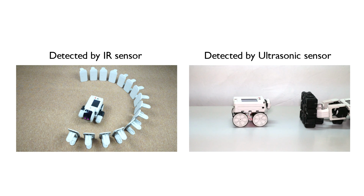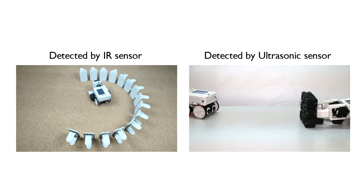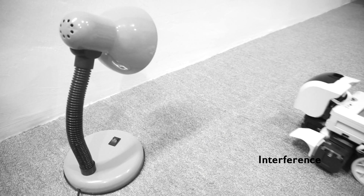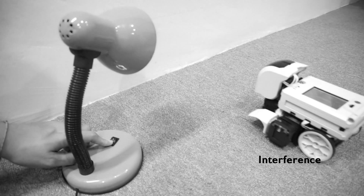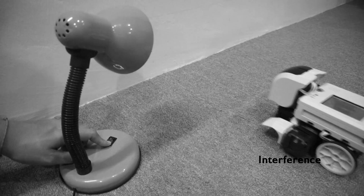Both infrared and ultrasonic sensors can be used to detect obstacles and measure distances. However, each has its own strengths and shortcomings. In the previous lesson, we learned that infrared sensors cannot be used outdoors when there's direct sunlight, and that IR sensor readings may vary for different surface colors, although the distance is actually the same.